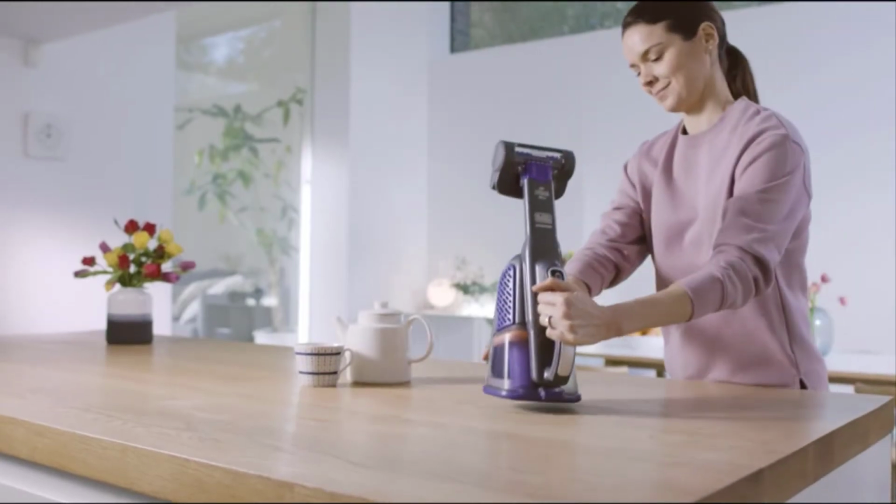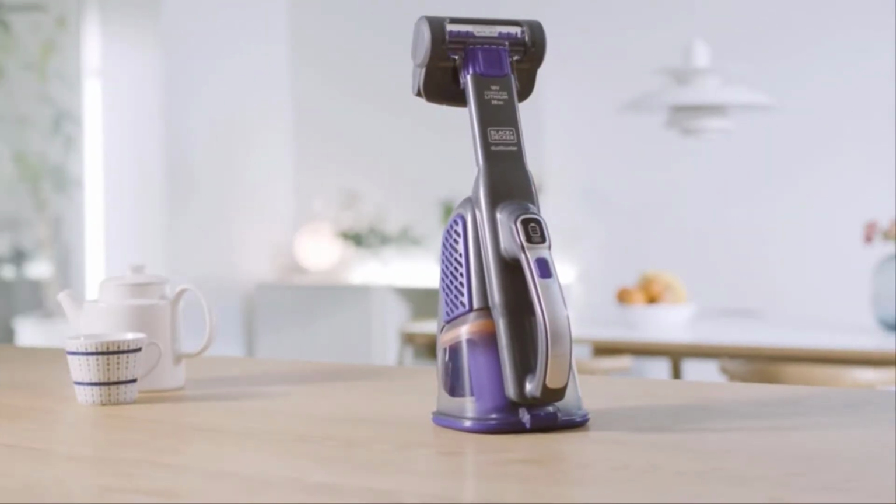The Dustbuster Advanced Clean Plus, for those who love their pets and a clean home. Black & Decker.